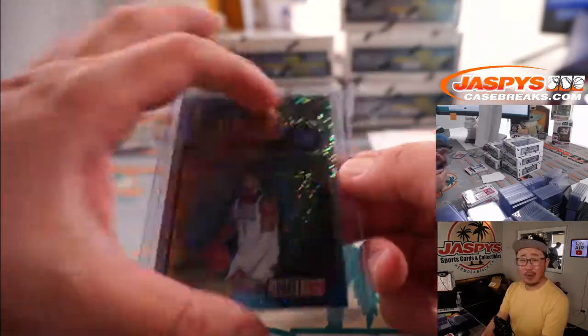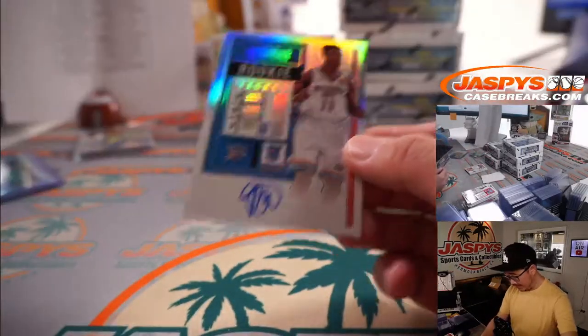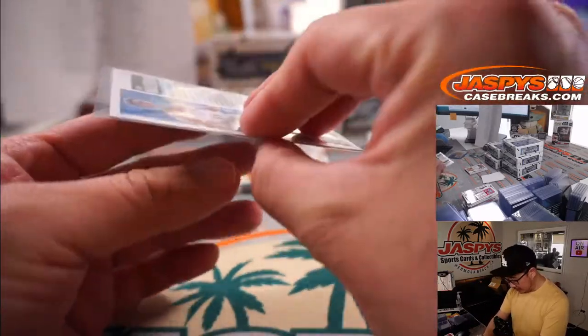Your number one overall, Anthony Edwards. Adam Kelly with the T-Wolves. And your second auto is Theo Maledon in that Contenders optic sort of design.